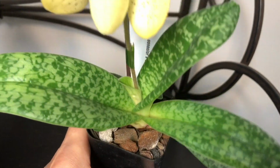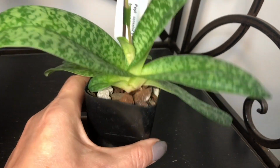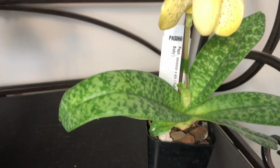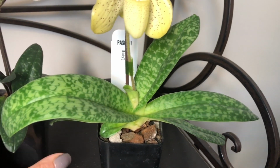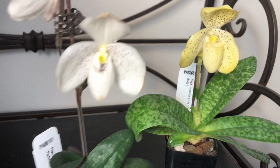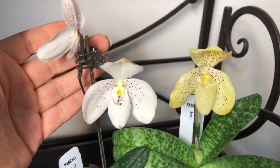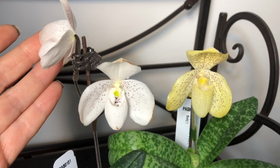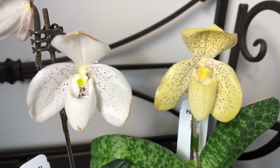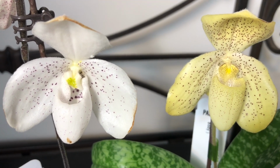This orchid is blooming from a second fan. After they are done blooming, I'm going to give them a rest period. I'm going to reduce water and put them in a corner with less light. We'll wait till new growth starts to show up, then I will water more frequently. I think they are the cutest orchids of the month, don't you think? Especially I like to look at them side by side.